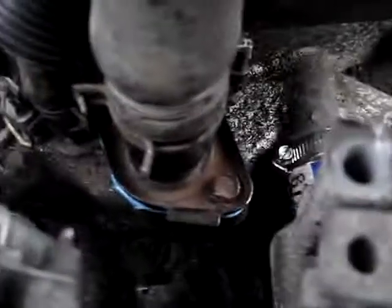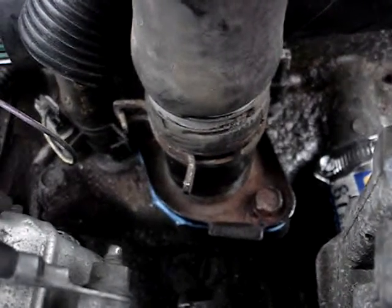And you see the nice blue gasket. I changed the thermostat since everything was apart. And yeah, there's that heater bypass hose where the Napa sticker is. It connects from the intake manifold. Oh, crap.